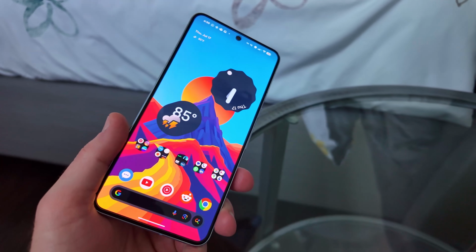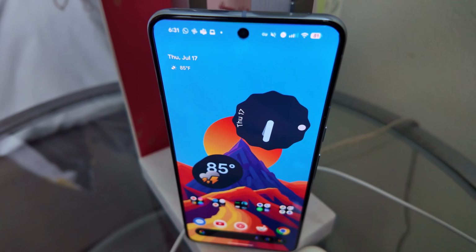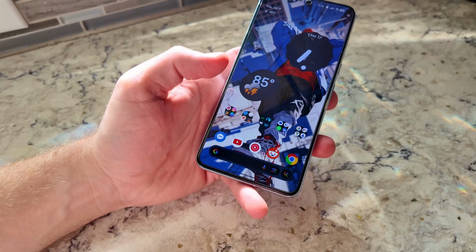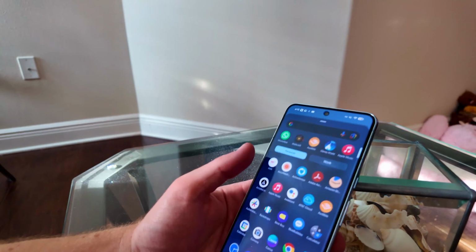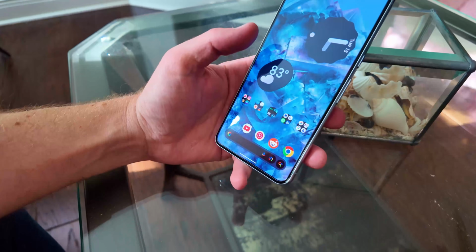So, bottom line, should you buy this phone in 2025? Well, if you're looking for a comfortable phone with years of software support, fluid performance, and a beautiful screen, better than average battery life, even though it could definitely be better, and all of this wrapped in a device under $400 on the used market, then yes, this is the phone for you. Do not hesitate to give it a try.